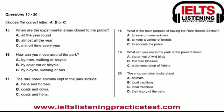nutritional needs. These are very popular with the public, but of course we mustn't lose sight of the main purpose of having this section, not as such to preserve rare animals, but to maintain the diversity of breeds, to broaden the gene pool for agricultural development.